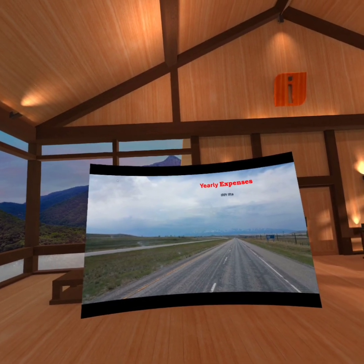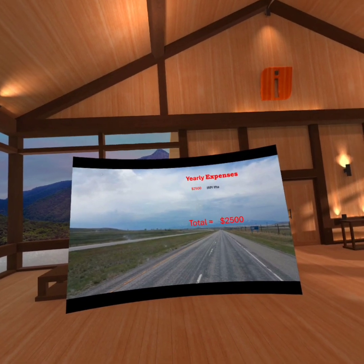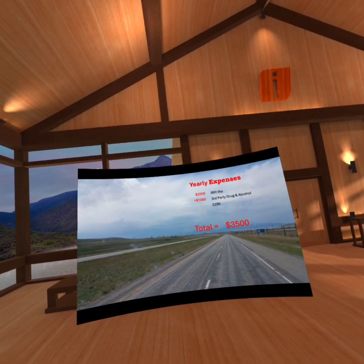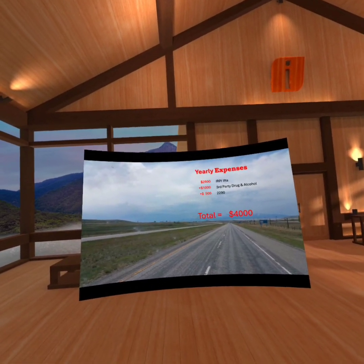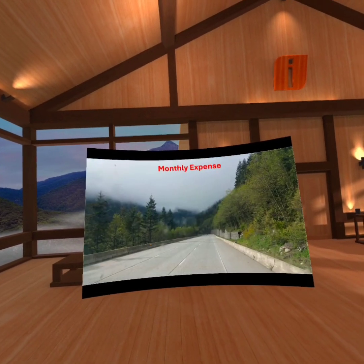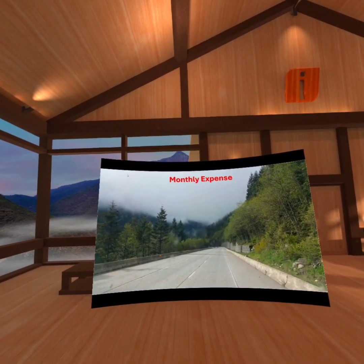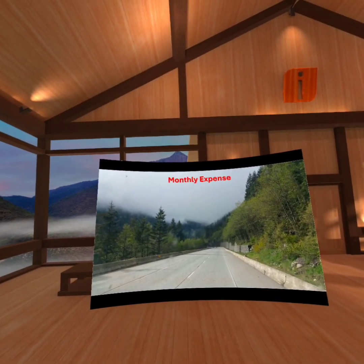So yearly expenses, the IRP, $2,500 estimated per year, right? Third party drug and alcohol, $1,000. 2290, which is your heavy highway use tax, about $500. That's usually due in June of every year. Accounting software, approximately $100. And now we're going to move into the monthly expenses, because for your yearly expenses, you can tack on whatever else you need. Like I said, all your numbers are not going to be exact, but it's good enough to get you going.